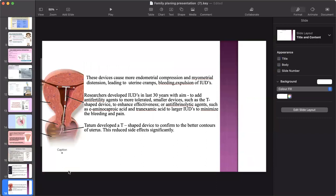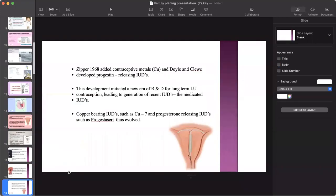These devices cause more endometrial compression and myometrial distension, leading to uterine cramps, bleeding, and expulsion of IUDs. Researchers developed IUDs in the last 30 years with the aim to add anti-fertility agents to more tolerated smaller devices, such as the T-shaped device, to enhance effectiveness, or fibrinolytic agents, such as aminocaproic acid and tranexamic acid, to larger IUDs to minimize the bleeding and pain. Tatum developed a T-shaped device to conform to the contours of the uterus better. This reduced side effects significantly.